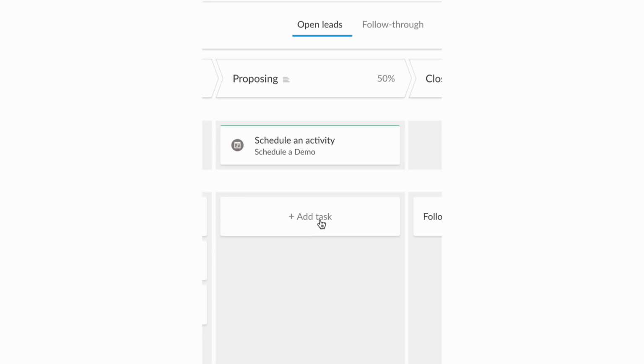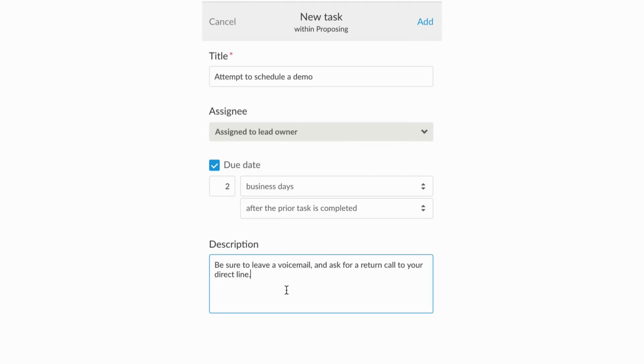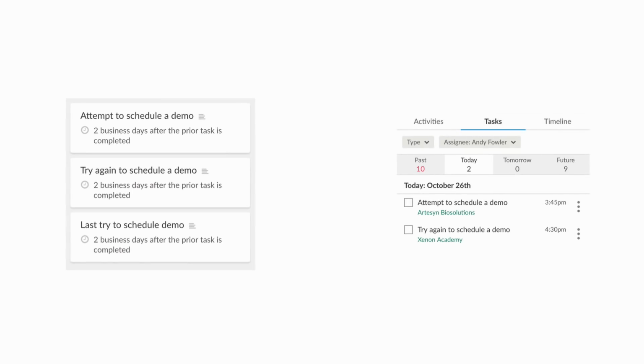And we'll create the series of tasks to make contact on the phone, each due every other business day. These automatically apply to every lead and show up on the Nutshell dashboard. Finally, Nutshell can automate other work in the sales process.